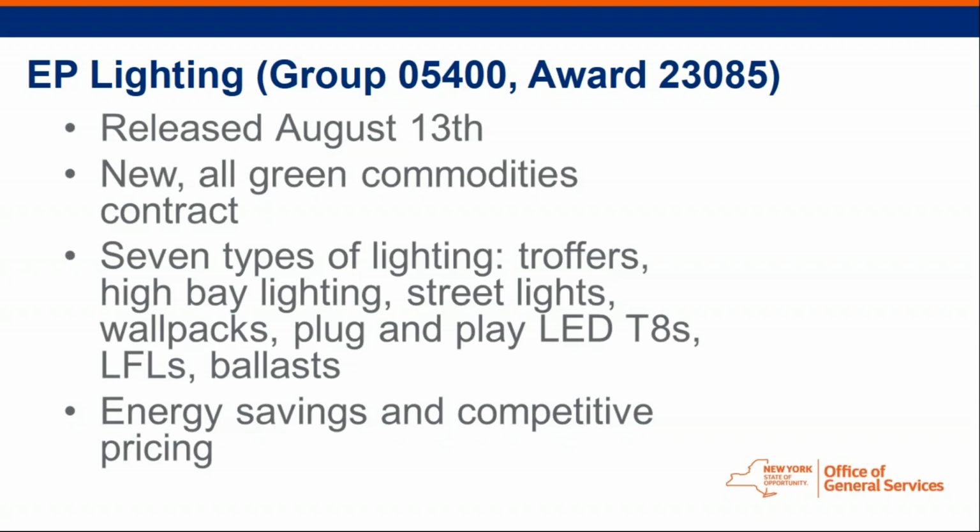And OGS, we just recently released a new EP lighting contract on August 13th. It's an all green commodities contract. So the contract is 100% green, and you don't have to do any research on the products. You know, if you use the contract, you're going to be purchasing a green product. There's 7 types of lighting: troffers, high bay lighting, street lights, wall packs, plug and play LED tubes, linear fluorescent lamps, and ballasts. And because it was a competitive IFB, we got some really good pricing on there.